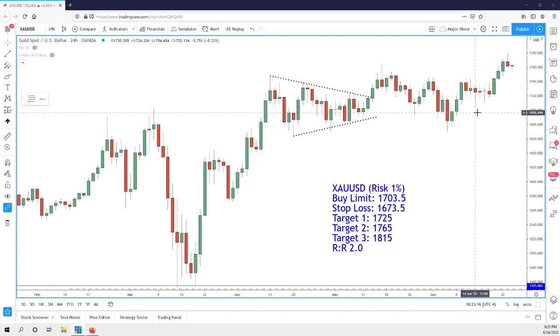What is that, 1704? So it can still pull back into the middle of this range, and that's why I'm not a big fan of buying breakouts, because if they fake out, that's the kind of risk you're looking at, which is really unnecessary for something that's so strong. You might as well wait for a better price.